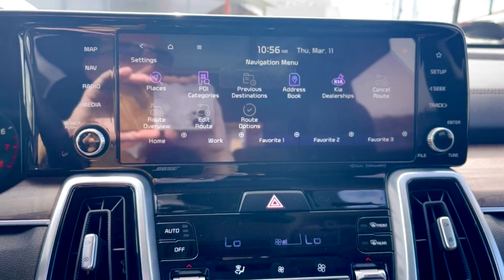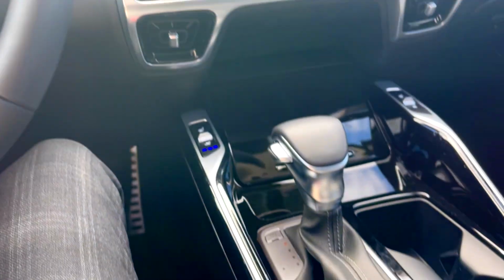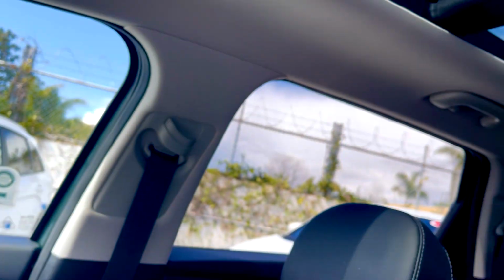But overall, I think they did a beautiful job with setting up the look of the car. As I pointed out before, the design is just impeccable with the spread of metal, wood, and leather throughout the car. One more look at that gorgeous sunroof up there.